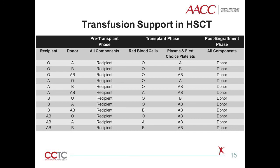Patients who have received a major ABO-incompatible HSCT should receive red cell transfusions of the recipient type and platelets and plasma of the donor type during the transplant phase until the recipient has converted to the donor's ABO type. This is the exact reverse for recipients receiving a minor ABO-incompatible transplant. Red blood cell transfusions until the recipient converts to the donor type should be donor type, while platelets and plasma should be the recipient's ABO group.